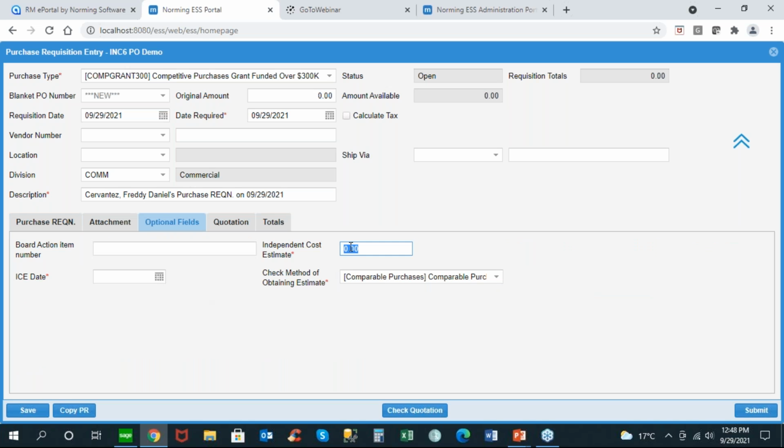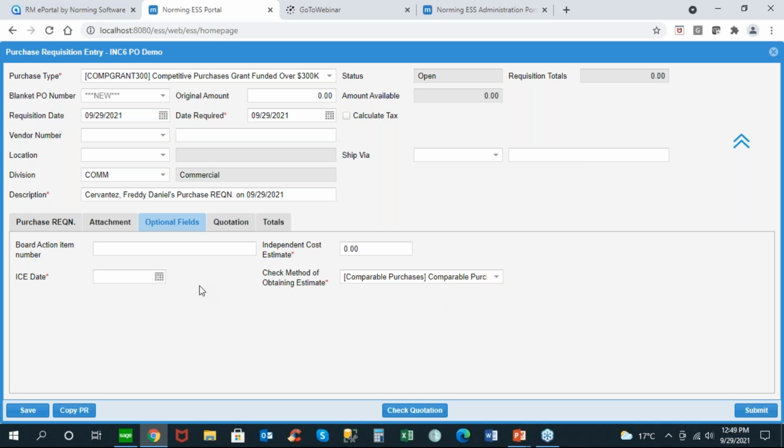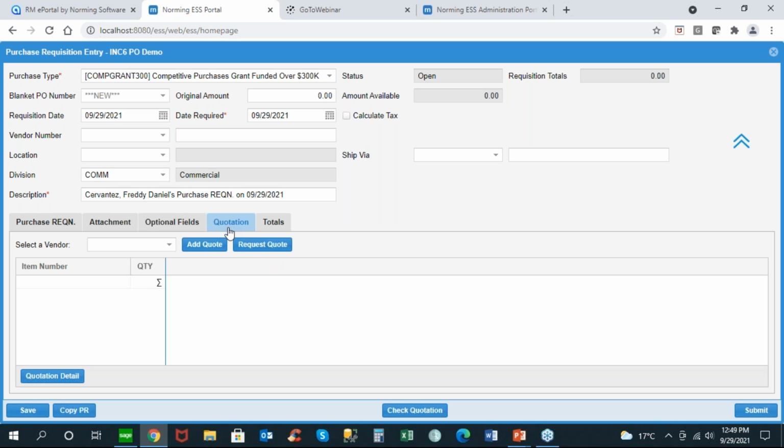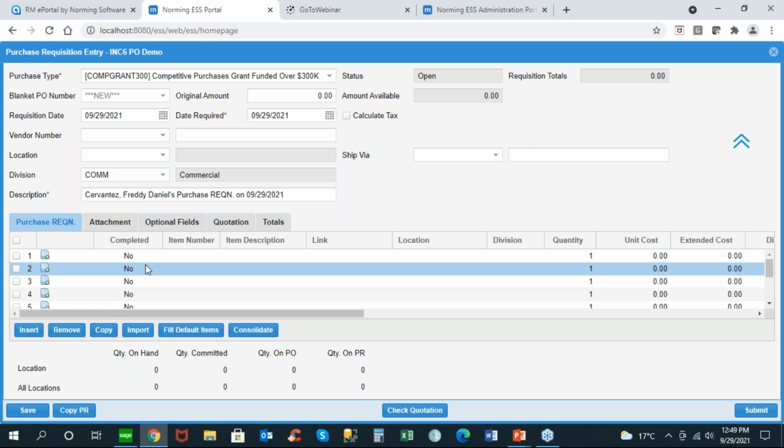So things like independent cost estimates need to be set up, an independent cost estimate date. We need board action item numbers, and we have a drop-down list of how we've obtained the estimate. So in addition to the standard functionality within Resource Manager, we can also incorporate optional field content from within Sage 300 to enhance the information that's being recorded in the system. I mentioned the request for quote. We can add quotes, and you can send out via email the request for quote to various vendors. And this is where you might have an endorsed or preferred vendor, and you can highlight the quotation detail. We also have the document attachments, and of course the purchase requisition details themselves.